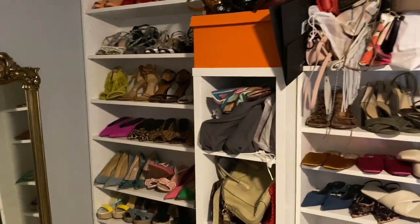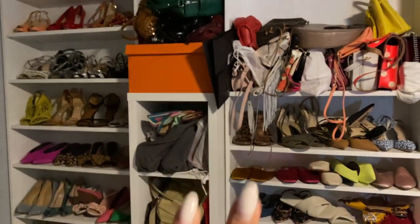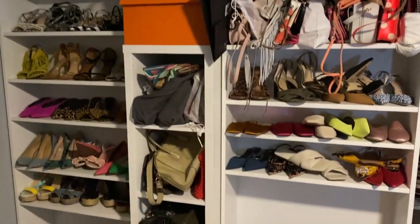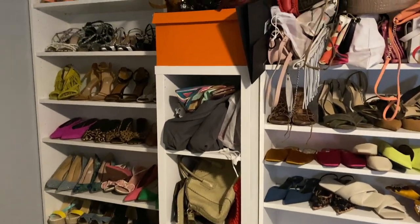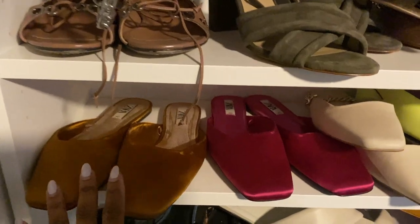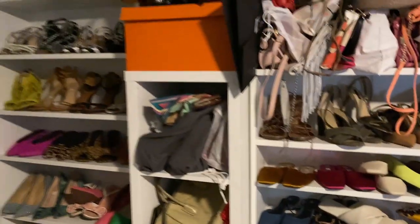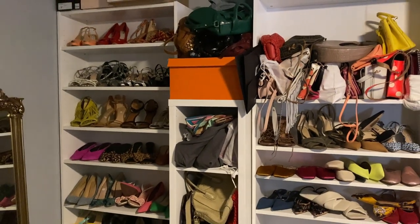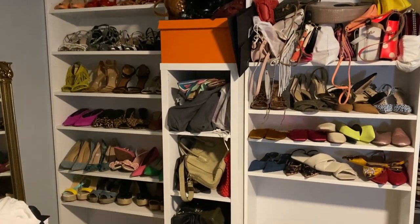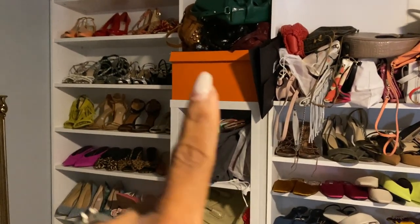Renovations. But let me know, do you want me to do a video on this situation? Most of my shoes are in fact thrifted or consignment, and I do have an obsession with Zara. But let me know in the comments below if you want me to do an updated spring summer shoe video, and I will get that done for you.